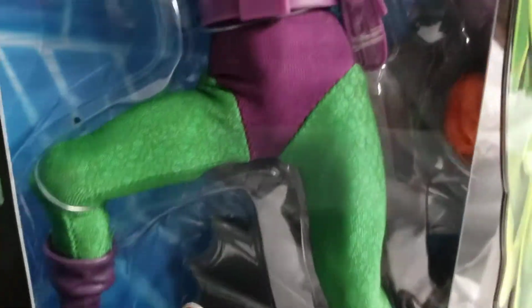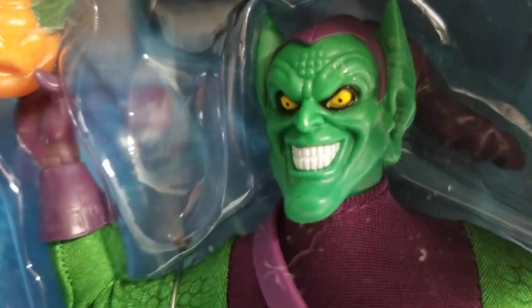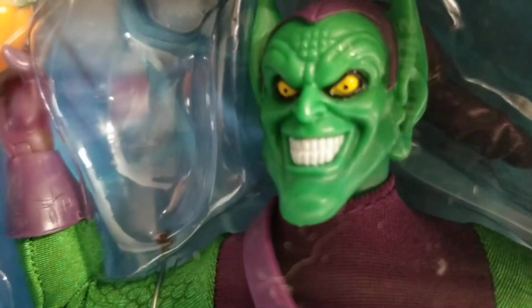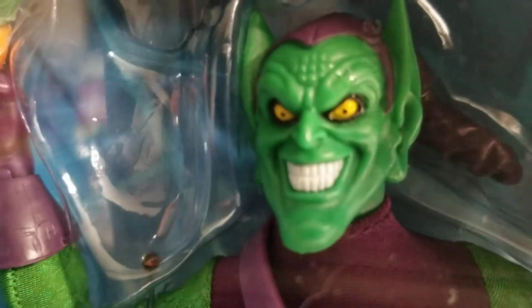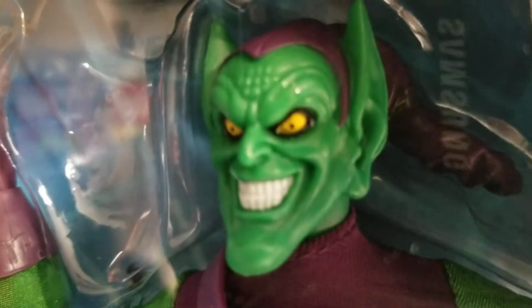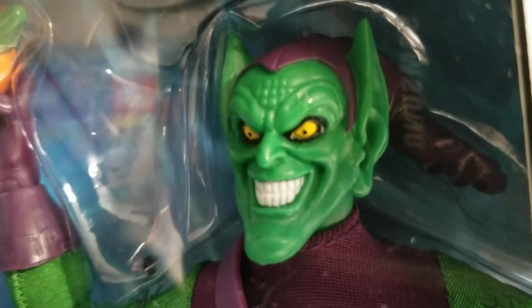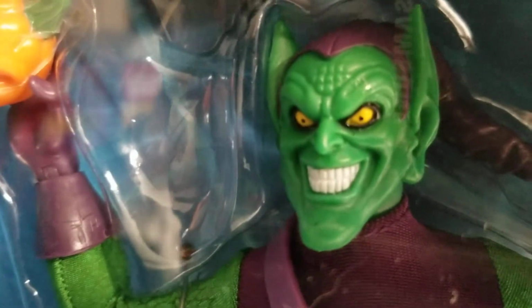Hasbro beautifully captures the very essence of Green Goblin. Just beautifully done. The head sculpt on this Green Goblin is absolutely, positively gorgeous. It's stunning. The eyes, everything has this demonic aura about him with this head sculpt.